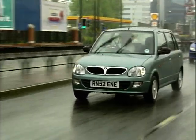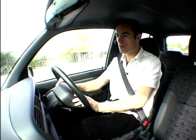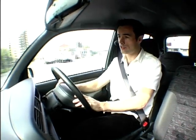I have to say, overall, I am very surprised at the Kelisa. Perodua, well, not many people know them, but I'm sure they will start finding out about them because this car is a lot of fun to drive and it is the perfect city car.